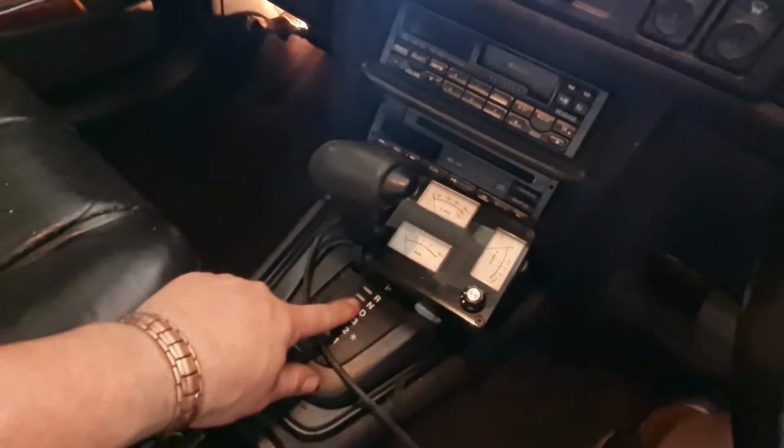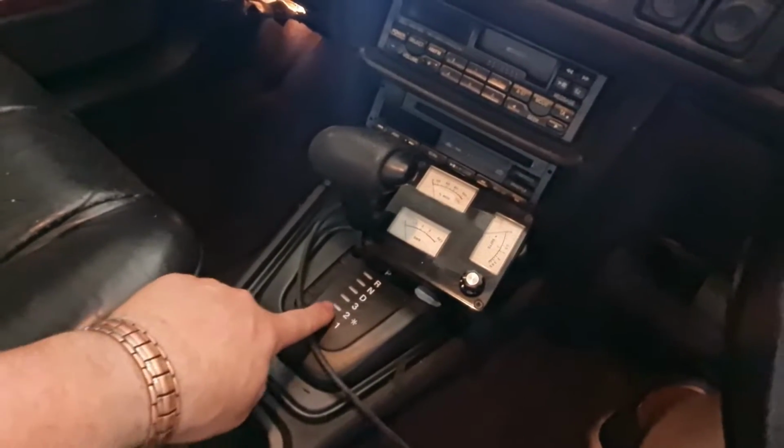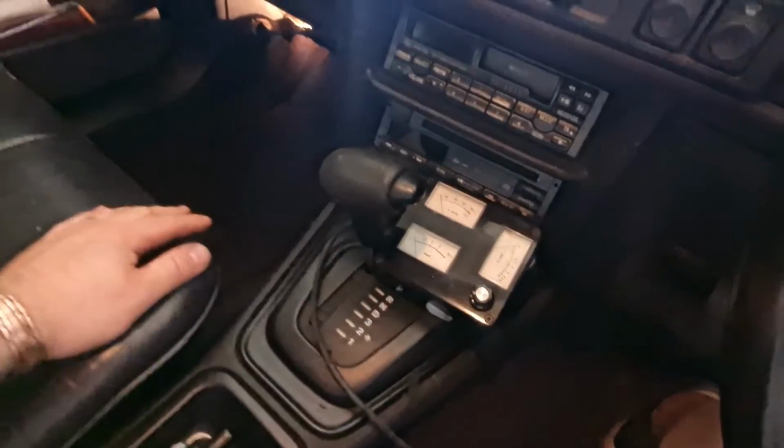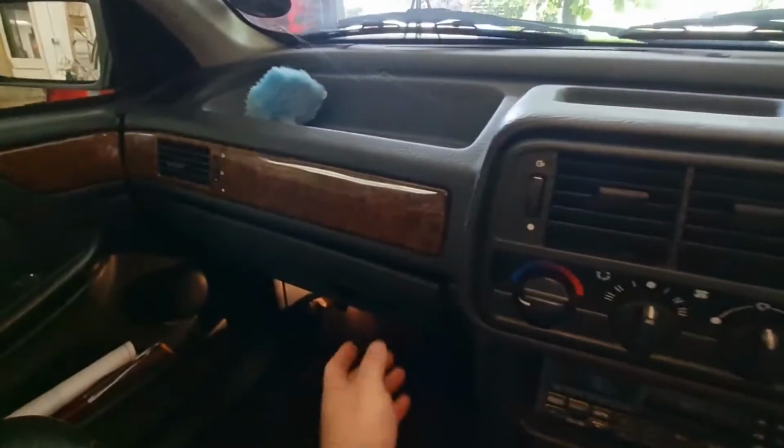Obviously you've got your park, reverse, neutral, drive, 3, 2, 1 select. You can lock it into first, second or third, obviously to aid you if it's icy out or whatever else. Got the nice wood trim, as you can see.